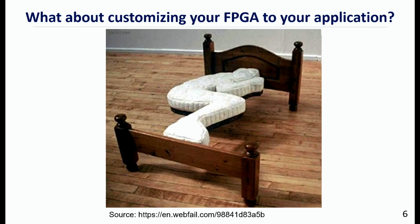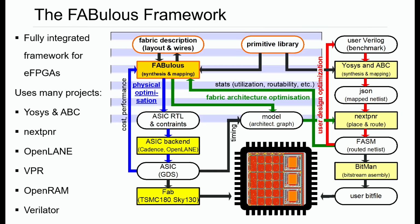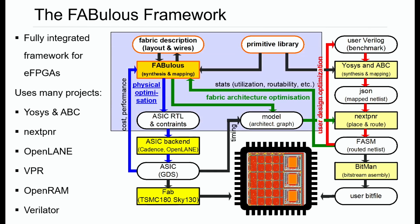Anyway, so if we do this and we want to build an ASIC with an embedded FPGA, we want to customize it so that the FPGA fits perfectly to the application requirement we have in mind. To do this, we need some framework, and we built this fabulous framework. What it does is basically solve 3 parts, here highlighted with 3 boxes coming up.